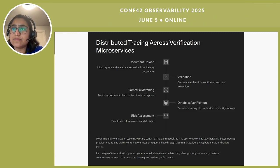First, they'll use a document upload service. The user uploads the ID document, and tracing captures how long the upload took and whether the files were successfully received or there were any errors. If there were errors, it also captures the logs. Then we use the document validation service. The document is scanned for authenticity, expiration, and tampering. At this step, the tracing shows if the validation passed or failed and how much processing it took.